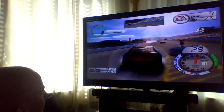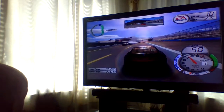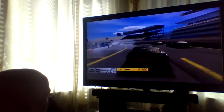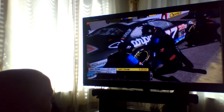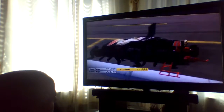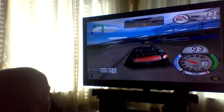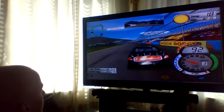Oh, Gordon aborts late. Gordon does a nice fake out on pit road late, just before he was going to come in. You see, John Andretti is going to peel in. We come out first. Jesus. And Rusty Wallace just brought out the first caution.